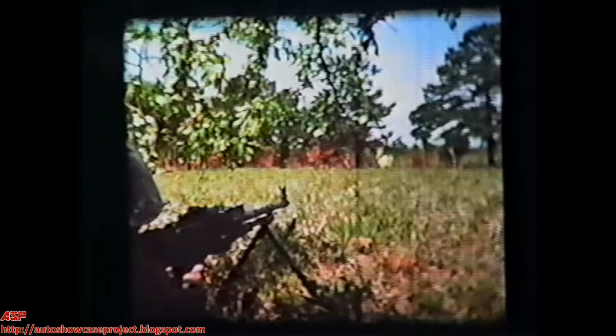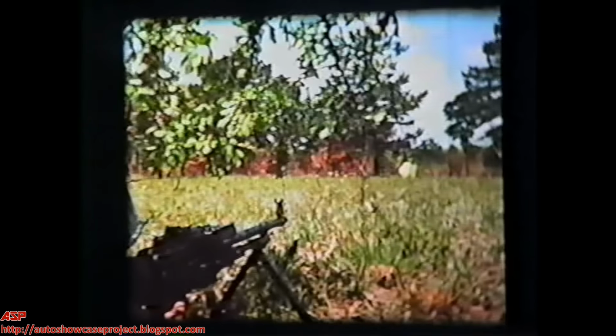What if the terrain, cover, and concealment are employed? This is what the enemy can see. Almost nothing.